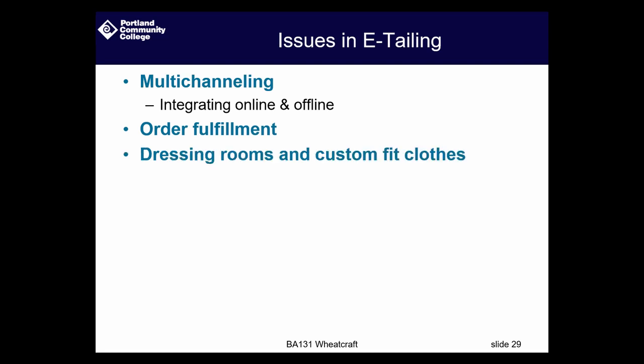But another issue we have electronically is when you have clothing in particular. How do you do dressing rooms, or how do you do custom fit clothes in a virtual situation? You can't try it on and see how it looks on you. And we'll actually look at some innovations that are happening in the clothing industry and clothing retail industry to show you how you can get around that.